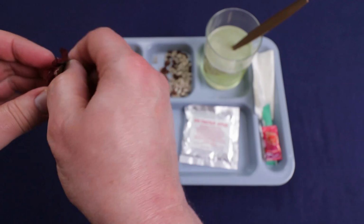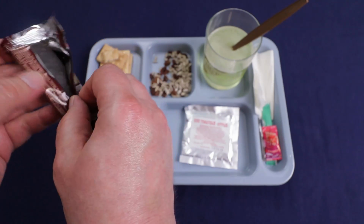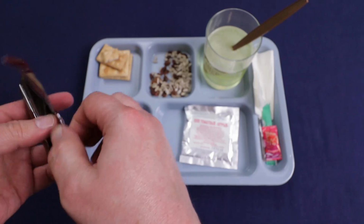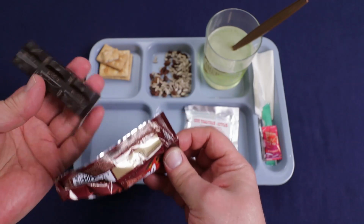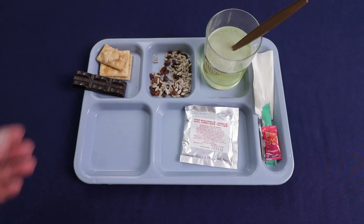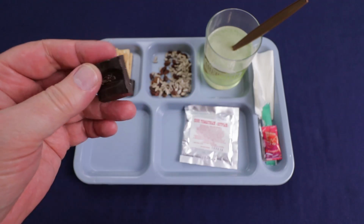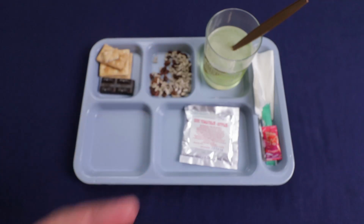I think probably going to be bloomed a little bit. It did take some heat damage, or it seems like it. Well, actually, this one's really nice. Yeah, that one came out really good. I'll break off a chunk here. I've always enjoyed this chocolate.